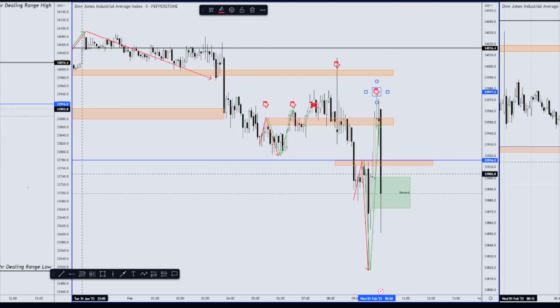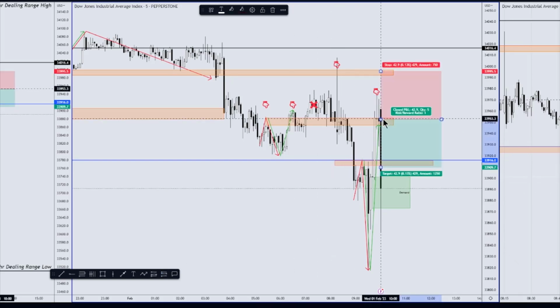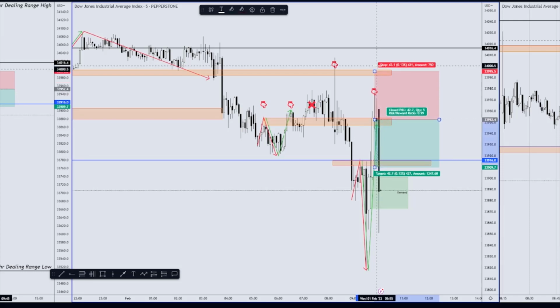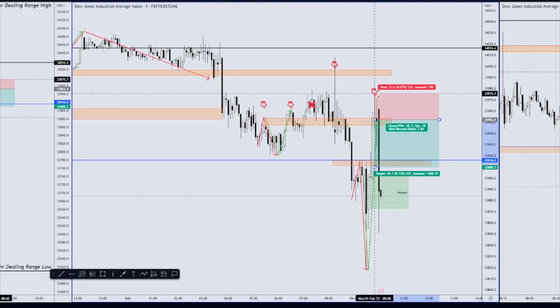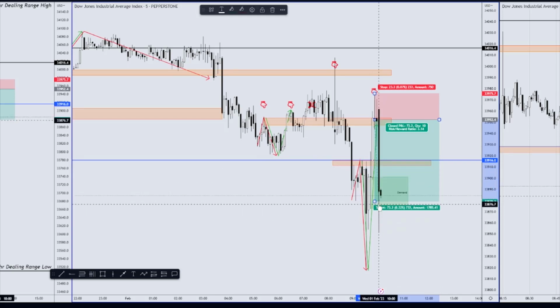So if we'd taken a sell at this point, let's give it a try. Here's the basing candle. There's that. All the way down to here's a 3-to-1, 4-to-1 trade. And there was plenty of time to get in on that.